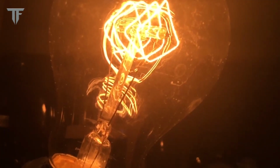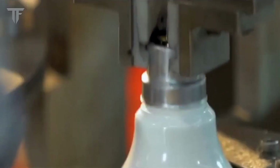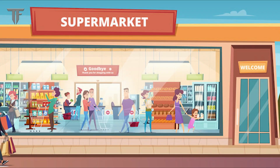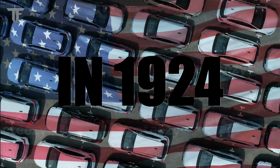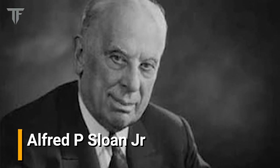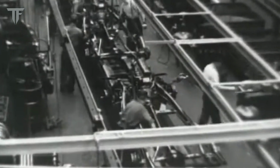Well, that's because of something called planned obsolescence. It's when companies design products to wear out quickly or become useless in a short amount of time. The sneaky idea behind this is to make you buy new stuff or upgrades. Some countries have actually banned this practice because it's not cool. It all started with the car industry in the United States back in 1924. This guy named Alfred P. Sloan Jr., who worked for General Motors, suggested releasing new car models every year to keep sales going.